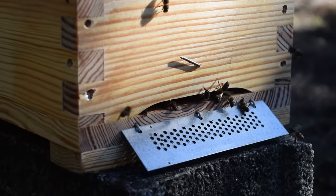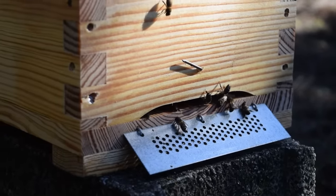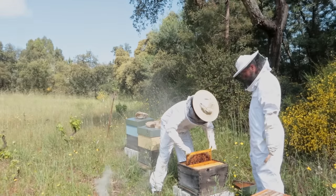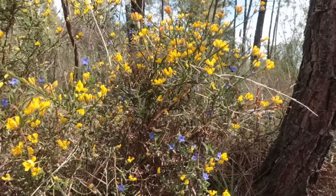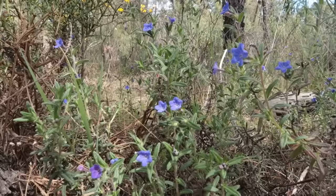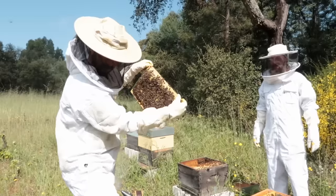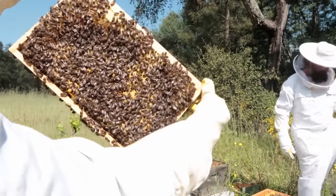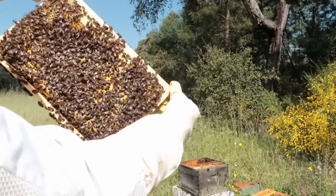Because we want to produce some of the very typical Portuguese products, we also decided that we wanted to start beekeeping, because Portuguese flower honey is some of the most amazing honey that you will ever taste. So we started with a few boxes with colonies in them. It was a whole saga, you can see that in other videos.